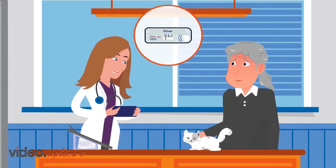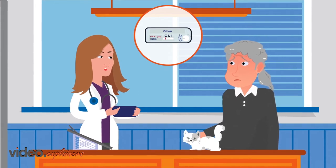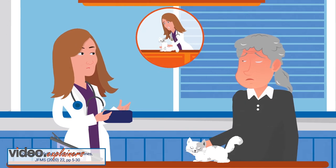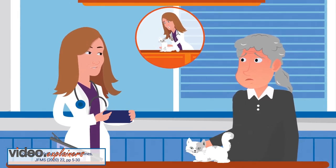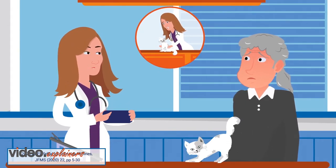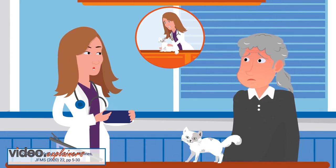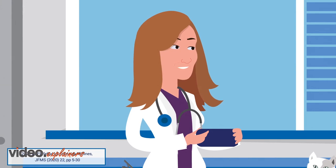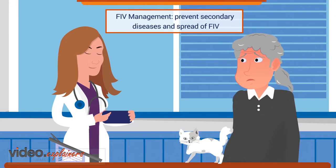Oliver tested positive for FIV. Cats with FIV are able to lead healthy lives, and with regular routine health checks, they can remain healthy for years. The best course of action is to continue his regular exams. Early recognition and treatment of illnesses are helpful in preventing secondary diseases.